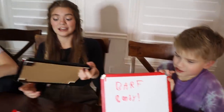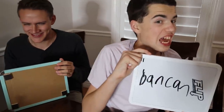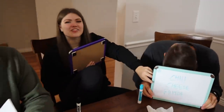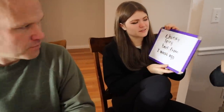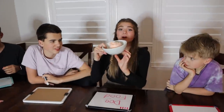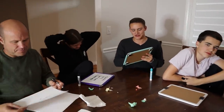Barf candy. I said dog food. Tastes like candy bacon. I tasted like chili cheese Fritos. What? That's so good though. Delicious. It was the aftertaste. It tasted like corn chips. But again, I took like a teeny bit. I put chunky spicy bar from 2 weeks ago. Ew! That was on a dirty floor. This one was so gross, you guys. Just bacon. If it is barf, I feel ashamed that I compared it to chili cheese Fritos. Those are really good.